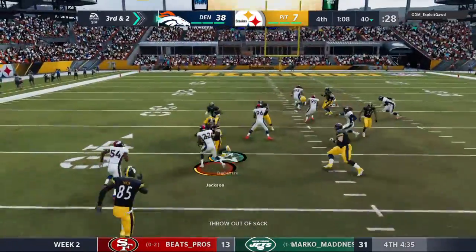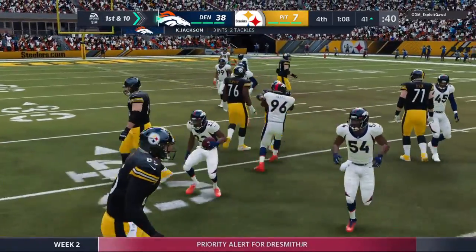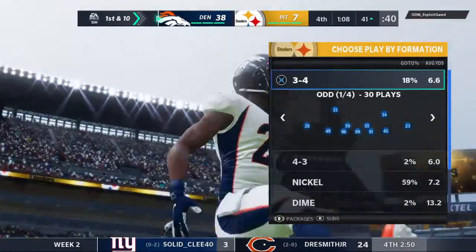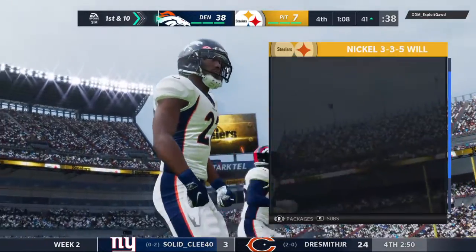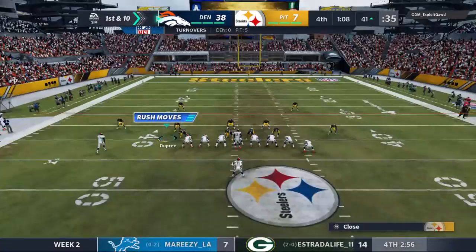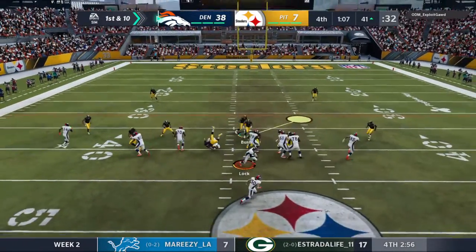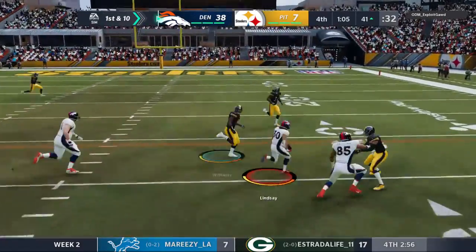And Big Ben intercepted a 3rd time. Picked off by Kareem Jackson. And they'll start with great field position at the 41-yard line. Coming out with a jumbo package to start the drive. Watch your slack. On 1st and 10, it's Lindsey.